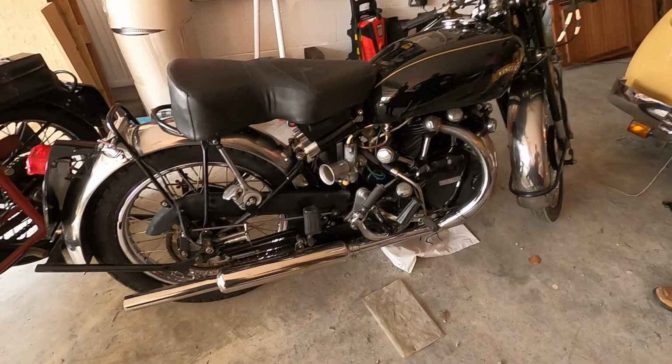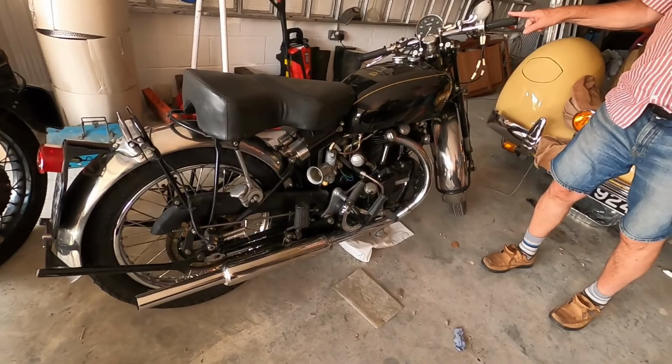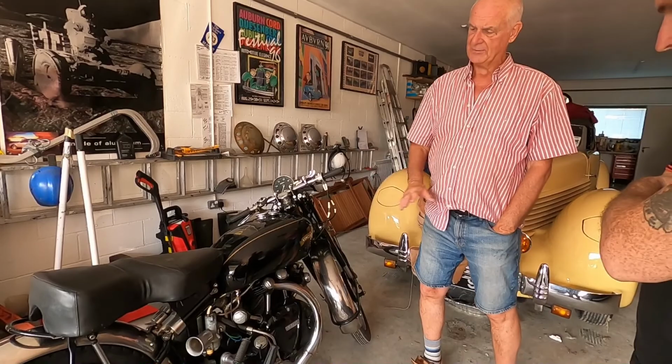That one there's been totally rebuilt from everything. Yeah. Everything like that. And you've got things on the back. This bike here was owned by a man and his wife in Newcastle, and she had a Comet, a 500 version of this. Everything's the same, but it's a 500 engine. That's basically half that.